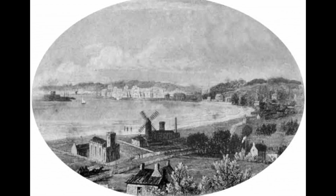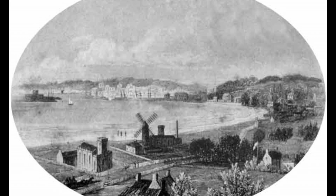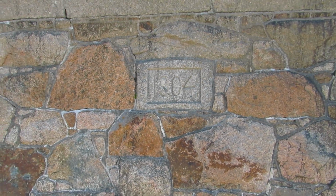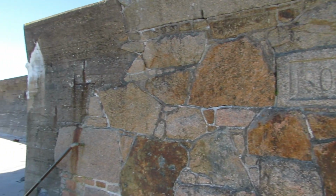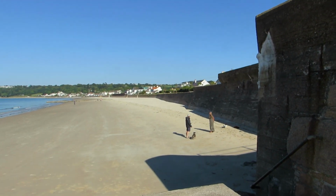Originally dunes marked the boundary between land and shore, but as the island was developed, particularly in the mid-1800s, the line between beach and land was more clearly defined, and gradually seawalls were constructed, allowing areas of foreshore to be reclaimed as land rather than beach.